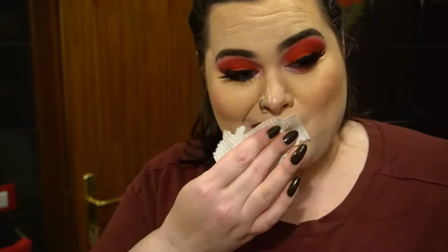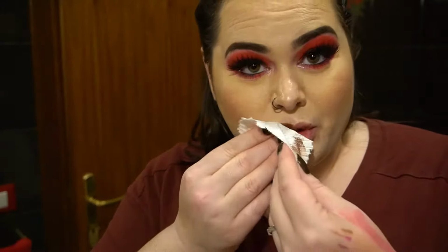Normally I do not have lipstick on by this time that I'm taking everything off, but if I did, I literally would just take a piece of toilet paper and take it off. The reason why I do this, unless I have a liquid lipstick, I'll still try to take most of it off, but I don't like when I remove my makeup and then my lipstick goes all over my face. I don't like that, so I just take it off.